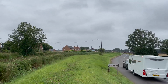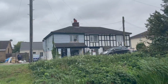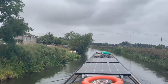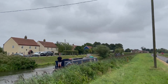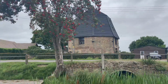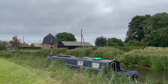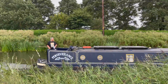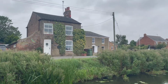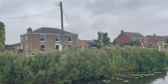Well Creek passes through the village of Nordelph, or maybe more accurately, Nordelph developed on the banks of Well Creek. This drainage mill was built here to help drain Nordelph Fen. It's now a private residence. And according to the sign, this is the village hall. Most buildings in the village seem to be situated along the banks of the water.